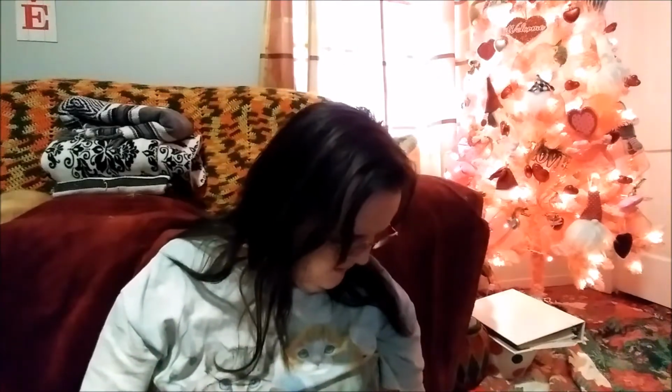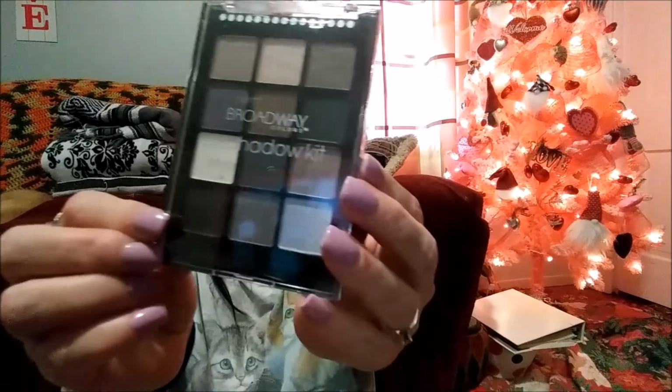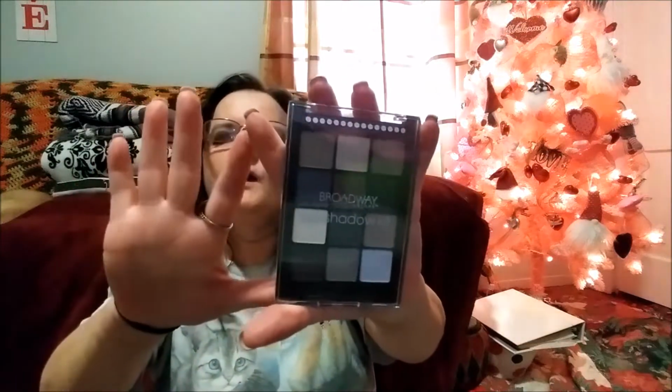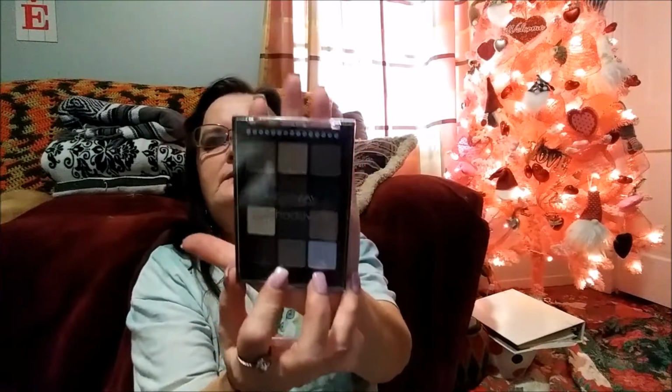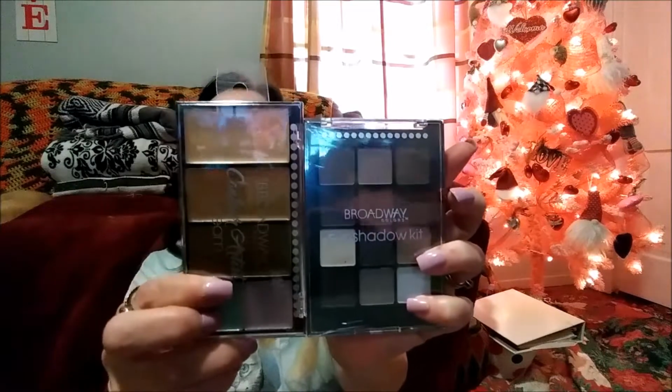And let's see, this is the last of the Broadway. This is called Broadway Colors Eyeshadow Kit. Look at all them colors in there. And it's a nice size. See, it fits right. I have a small hand, I mean, it's like a petite hand, but you can see how big it is. I can pick it up. Compared to the other ones, you can see.